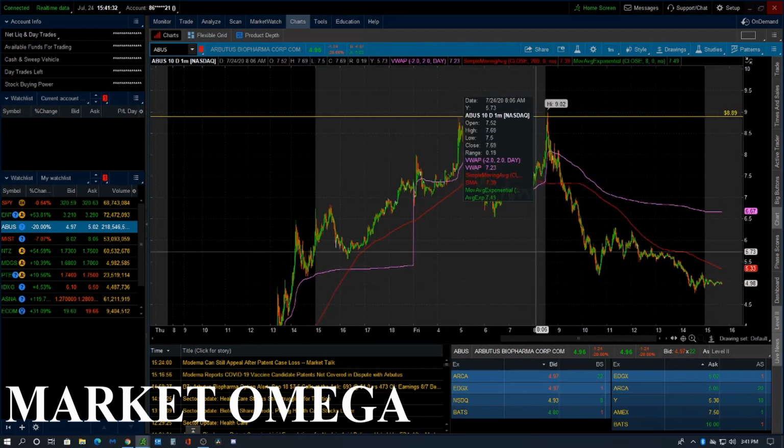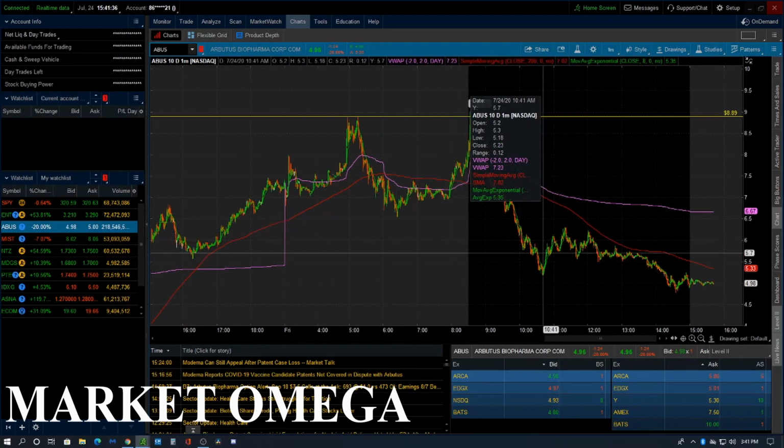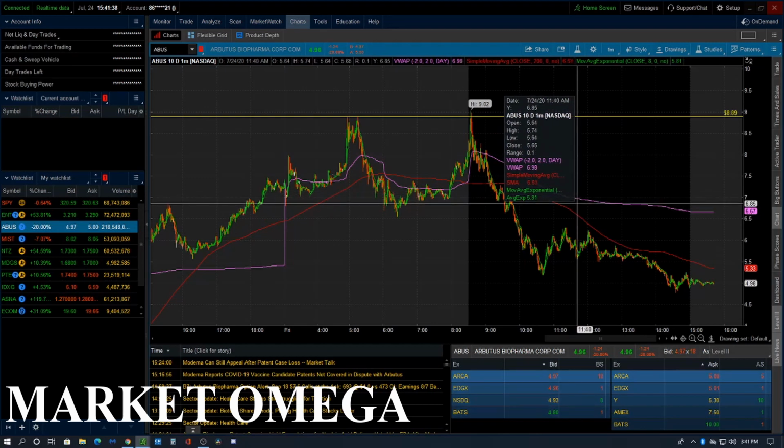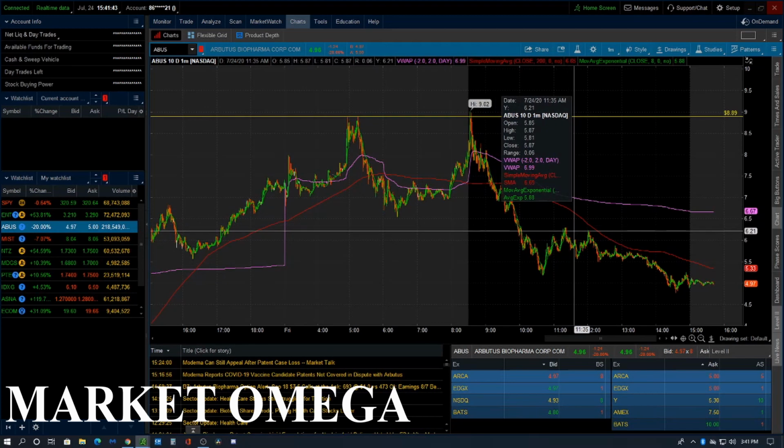Okay, and as you can see, this is a bounce, but it wasn't a clean, sustained bounce to maybe the VWAP area. This just kind of bounced up for like 50, 60 cents and continued lower.